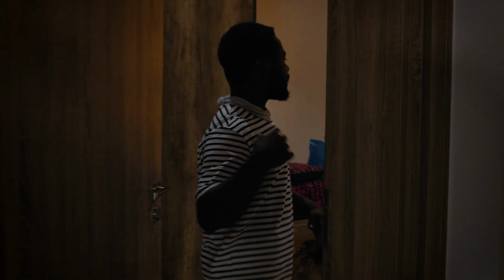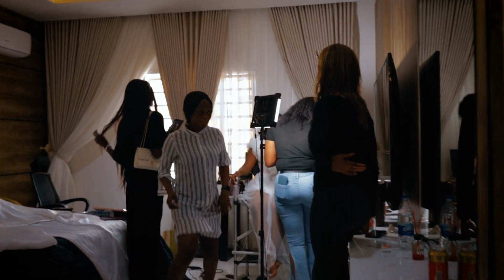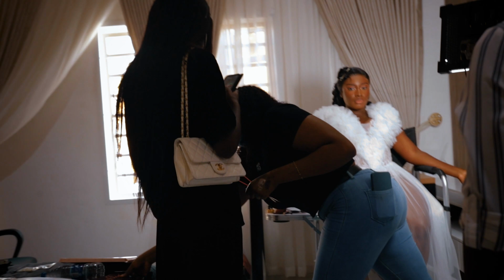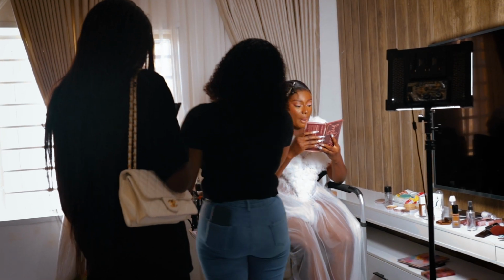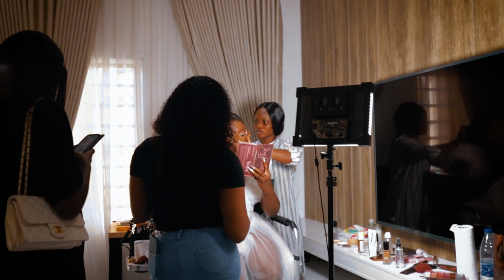Yeah, so the bride is getting prepped. Okay, let's shut the door. Enter. Yeah, so you can see the bride getting prepped. Her makeup artists, the hair specialists, and all of those people.